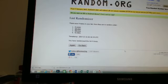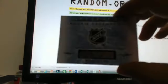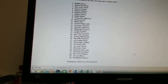Now we got a rookie redemption. We'll start with rookie redemption wild card. 184. So four times, top one getting it. One, two, three, and four. Buffalo Sabres.